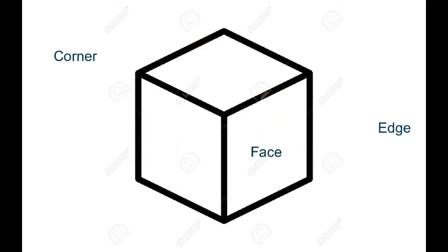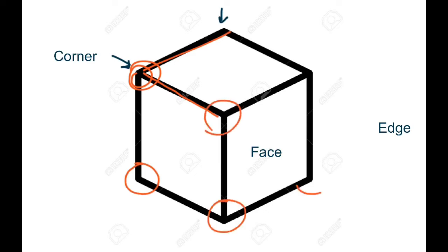And the last word I want to talk about today is a corner. The corner is where two sides meet. So if we have this side and this side, we meet right here in the corner. You can see I'm circling the corners of our cube right here.